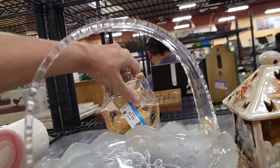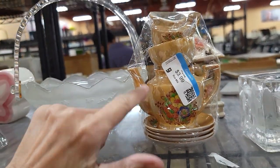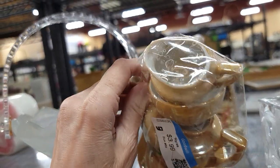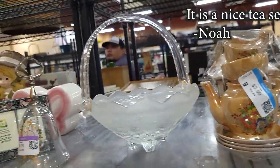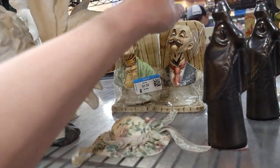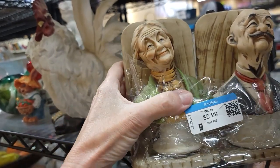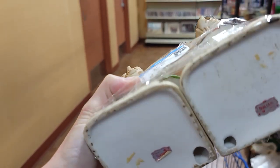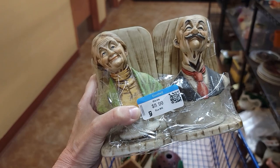I've got a little tea set back here, all taped together. There's four little plates. I don't think the teapot has its lid, so that is a deal breaker for me on that. Teapot has to have its lid. Oh, hello, aren't you cute? Let's bring you over here. It is the old people bookends for $5.99. They are Norleans. I'm gonna grab those.